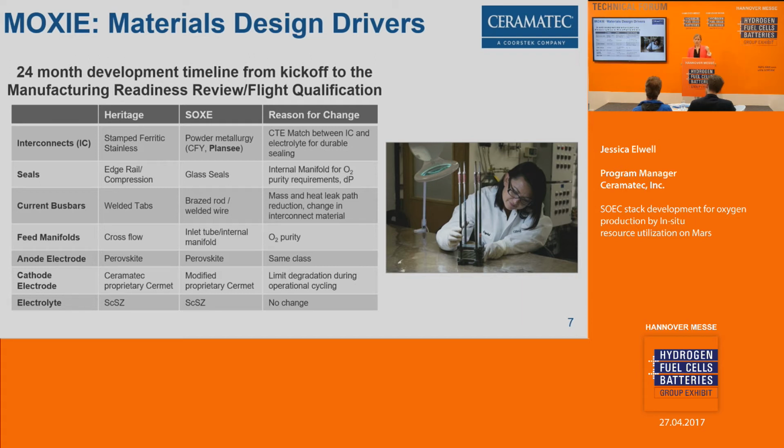With this pretty extensive thermal cycling and operational cycling, we made a switch from our heritage ferritic design for the interconnect and incorporated Plansee's CFY interconnects, which have a closer thermal expansion match to our electrolyte itself. So this allows us to get a hermetic seal with our sealing technology we developed, and allows us to go through the different thermal cycling. We also had to make considerations to make our material set more coking resistant. So we had some material changes there, and we had to prove out that we were not having any anode delamination in electrolysis mode.